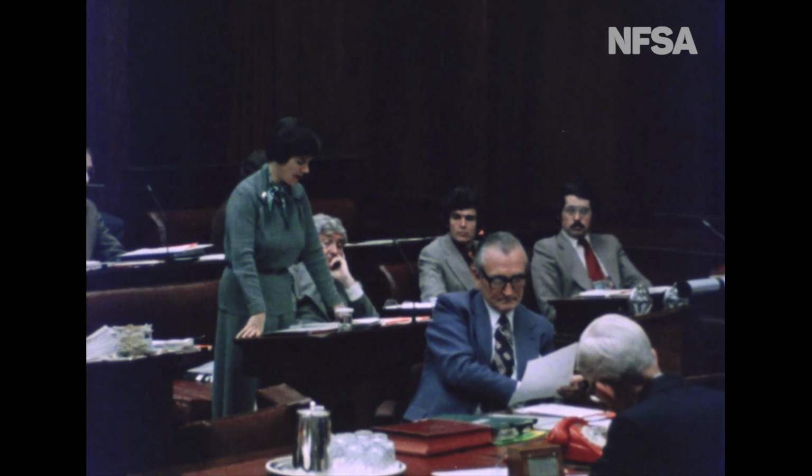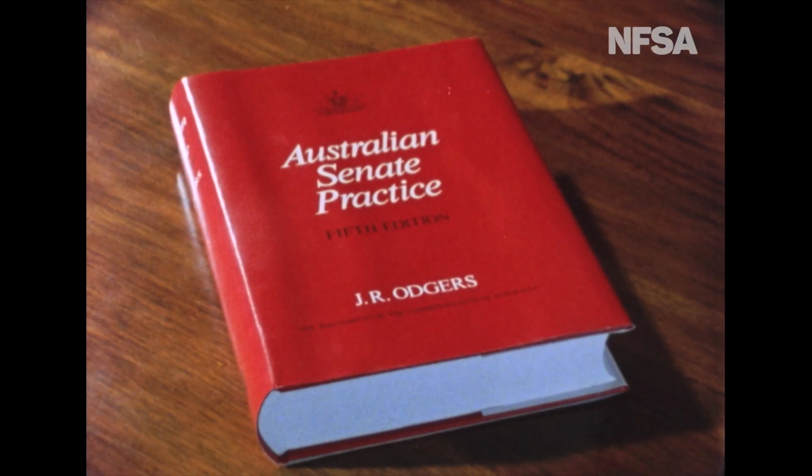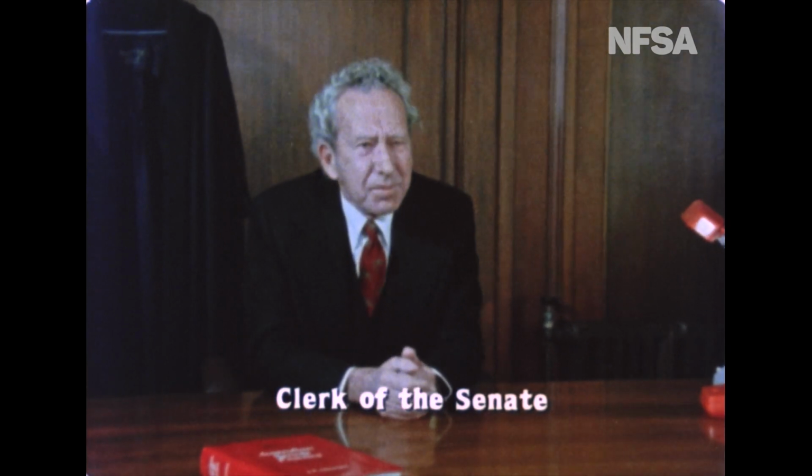But the function of the House is different, as the Clerk of the Senate and author of the book Australian Senate Practice explains. Well, there's a very real difference. The House of Representatives is what you can describe as the House of Government, because it's in that house where the party which has a majority of the seats is entitled to form the government.